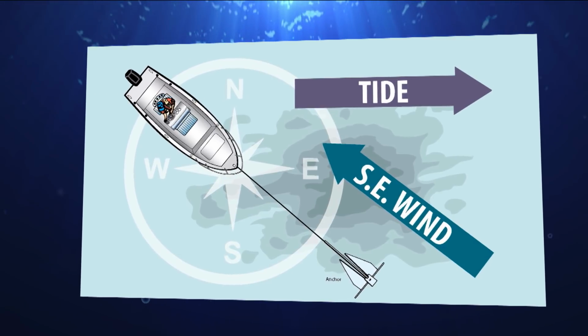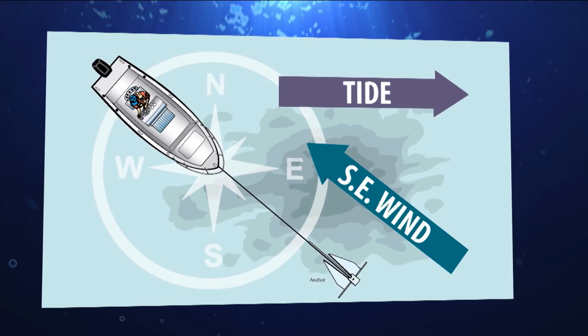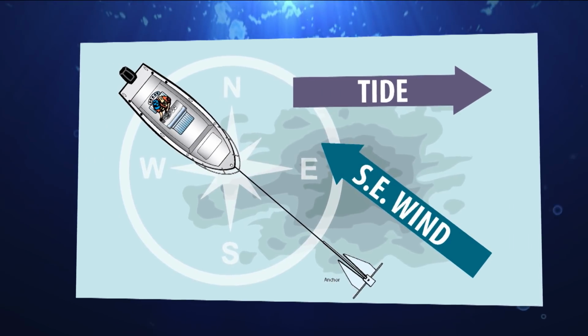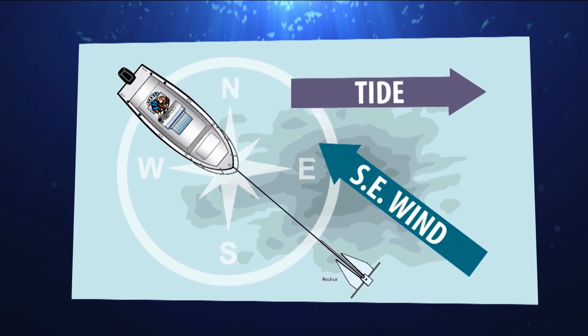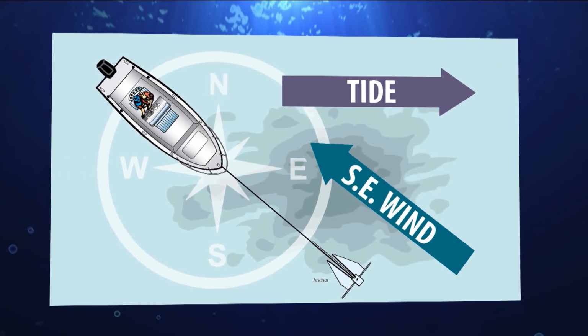So what you want to do is anchor up further to the west of your spot to make sure that all that chum and all that scent and everything actually flows to the fish. In other words, you don't want it flowing off into the sand. Right. You want to make sure that it goes right into the rock where your fish are. So let's look at the second illustration.